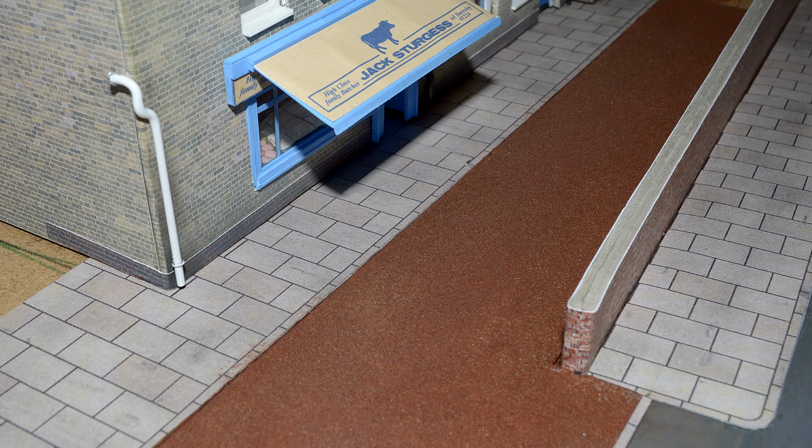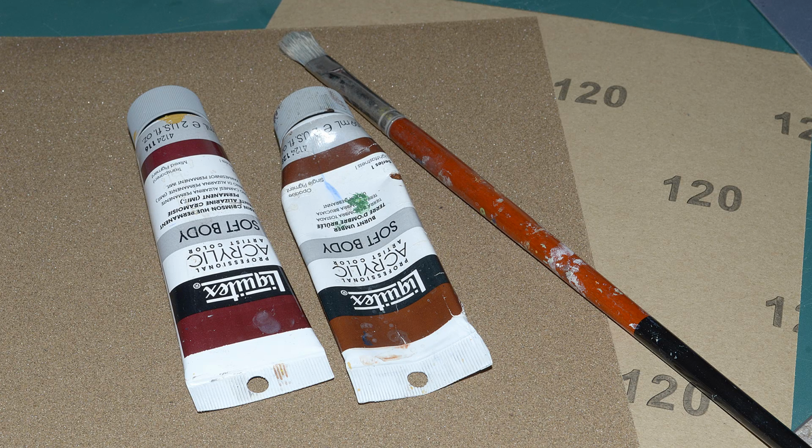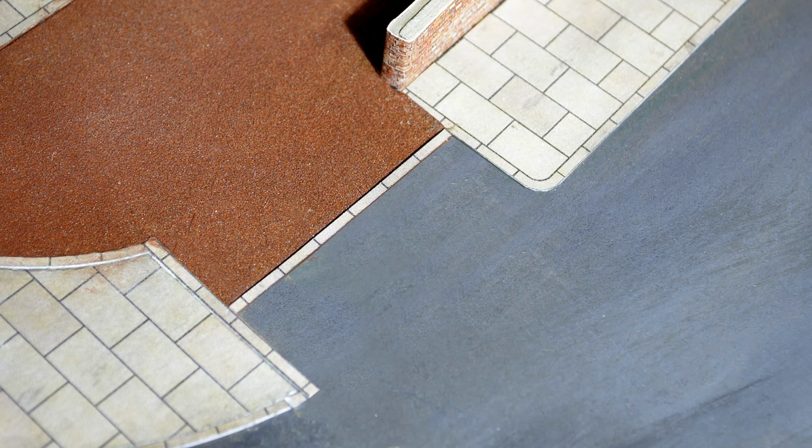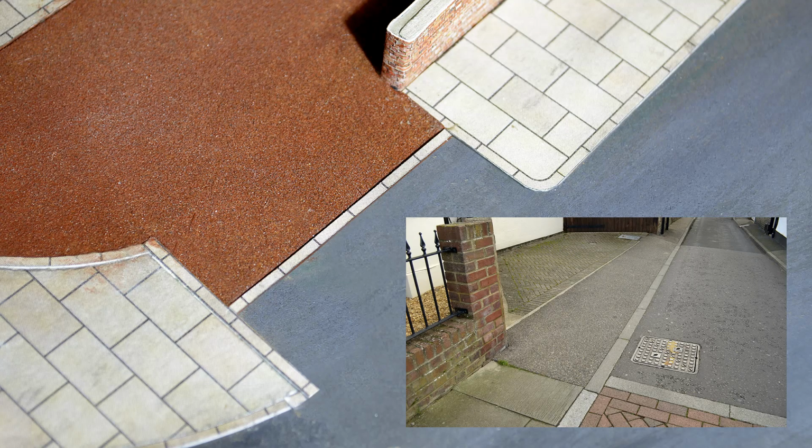In order to get a more pedestrian looking area, I have used 1200 grit glass paper or sandpaper painted with acrylics. In this instance I used a maroon and dark brown mix. Referring to my reference photos, I added some detailing to the joint between the pedestrian area and the road.